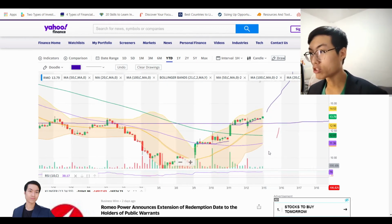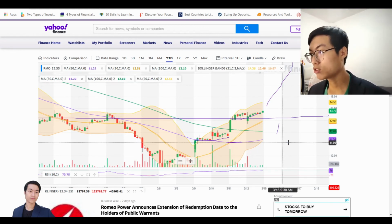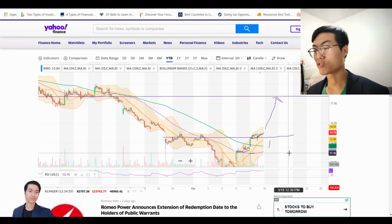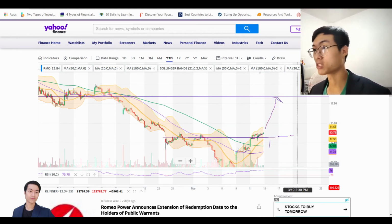To set a stop loss around here, you can set it below the lowest previous swing low over here, which is around $10. A little bit tighter would be around $11, to improve your risk to reward ratio a little bit more. And if the risk is around $2, then your risk reward ratio will be 1 to 2, 1 to 3, around there. Pretty good swing trade for me, in my opinion, overall.